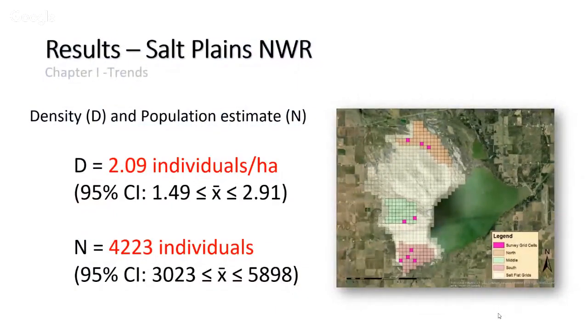For my density and population estimates, I got a really high density estimate of 2 individuals per hectare, where each of those grid cells is 9 hectares, and a population estimate of 4,200 individuals. And I think what may have happened is sampling bias. I sampled high quality or high density habitats, which might have resulted in this high density. So in the future, methods could be adjusted, I think.